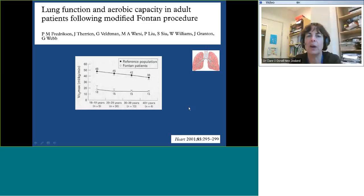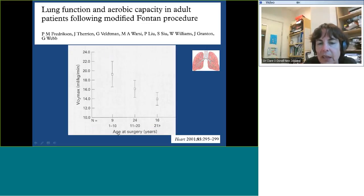So moving away from arrhythmia, there are, of course, other issues in this population. If you put these people on a treadmill, this was very, very nicely demonstrated now almost 15 years ago by this work, which showed a VO2 max in the Fontan population compared to a reference population, and showed that all of these patients really had quite limited exercise tolerance. And certainly, if you had had your Fontan at an older age, your VO2 max at this follow-up study was lower.